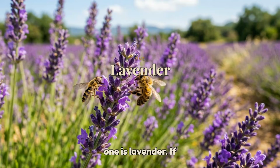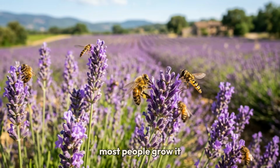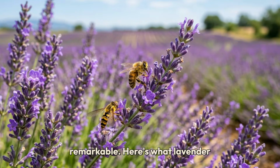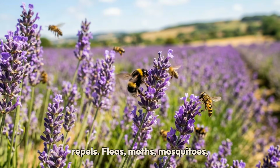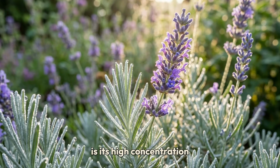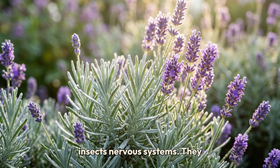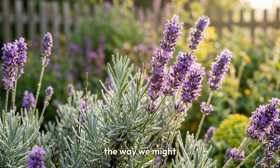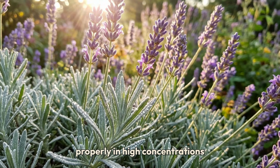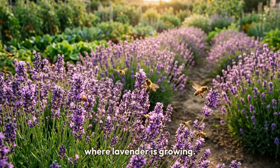Plant number 1 is lavender. If you could only put one pest-repelling perennial in your garden, lavender might be it. Most people grow it purely for how it looks and smells, but what it does for your garden on a pest control level is remarkable. Here's what lavender repels: fleas, moths, mosquitoes, whiteflies, and several species of flies. The key is its high concentration of linalool and camphor, 2 volatile compounds that are overwhelming to these insects' nervous systems. They don't hate the smell the way we might say we dislike something. It's physically disorienting to them. They cannot navigate properly in high concentrations of those compounds, so they simply avoid areas where lavender is growing.